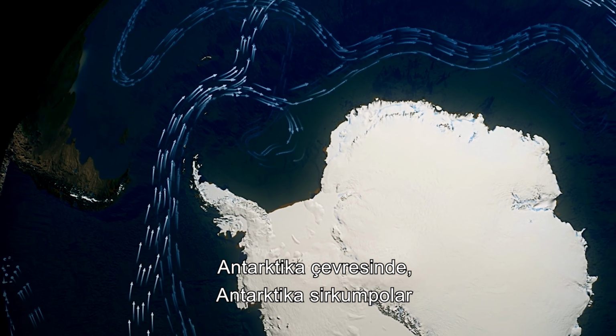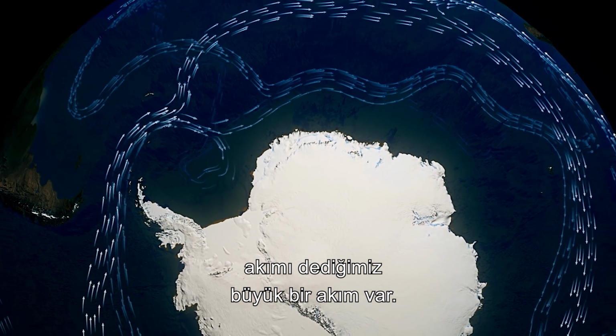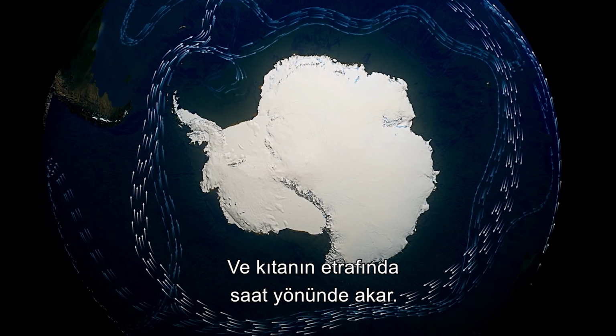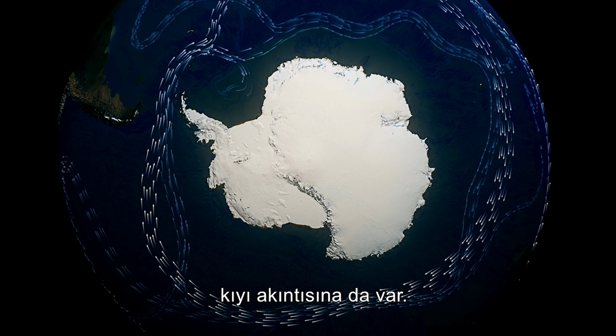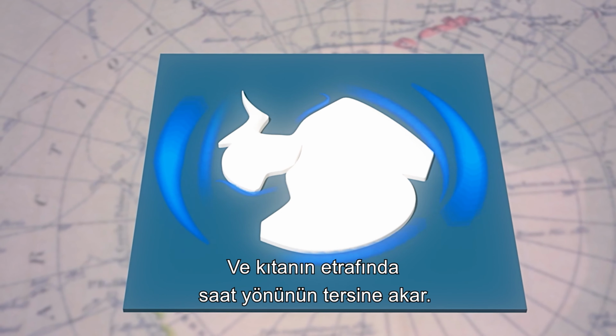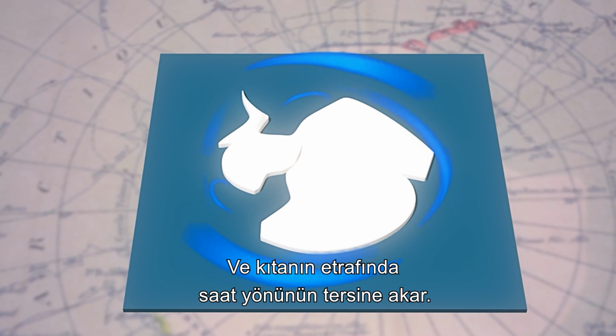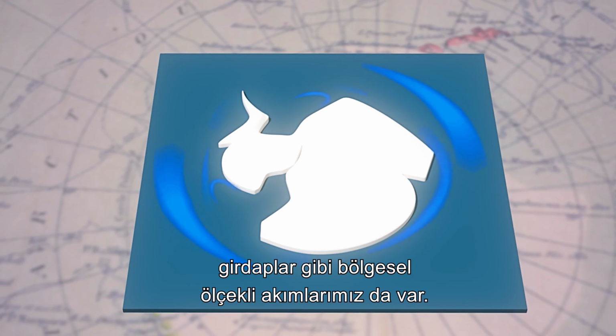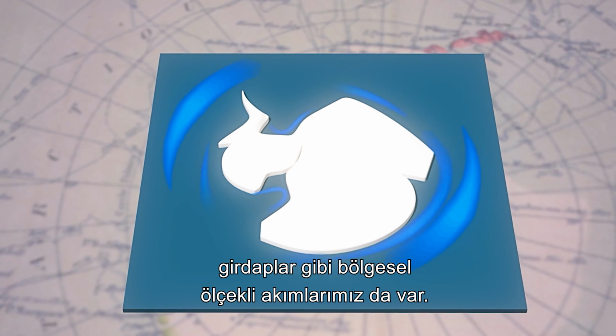Around Antarctica, there's a massive current that we call the Antarctic Circumpolar Current, and it flows clockwise around the continent. Close to the continent, we also have the Antarctic Coastal Current, which stays really close to the coastline and flows counterclockwise around the continent. In addition to these continent-scale currents, we also have regional-scale currents, such as gyres. Gyres are parts of the oceans that are sort of isolated because of ocean bottom topography. They're usually closed currents that often circulate.